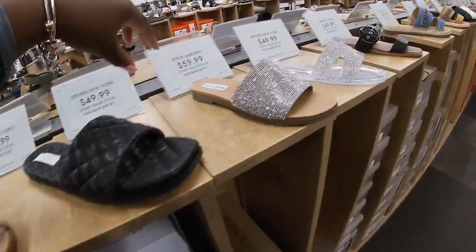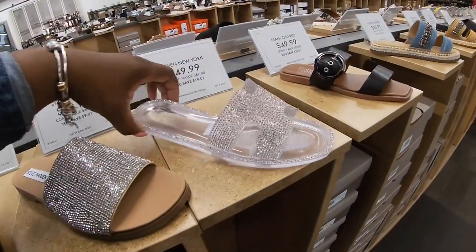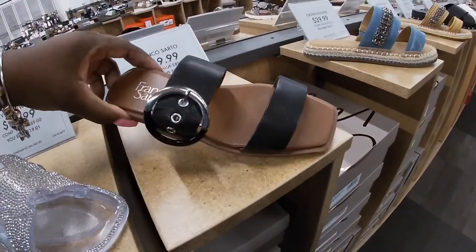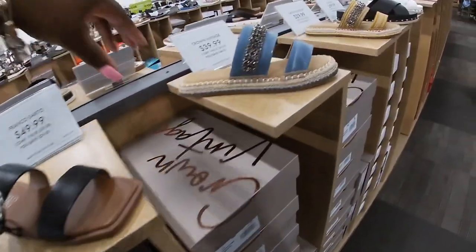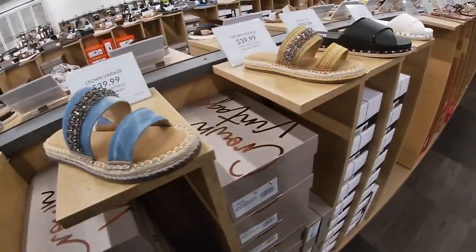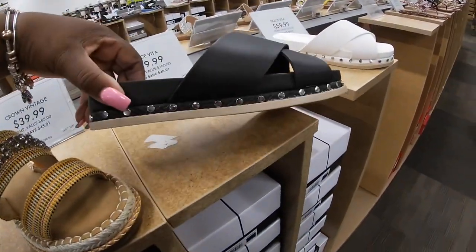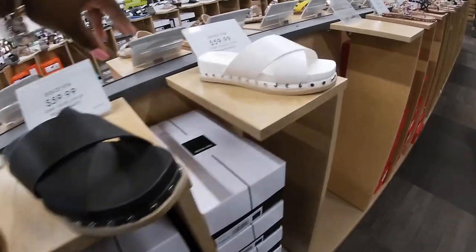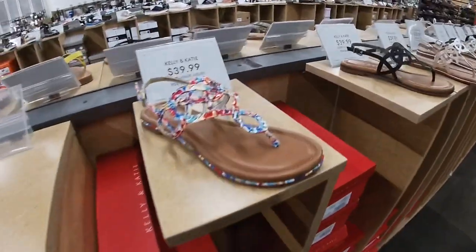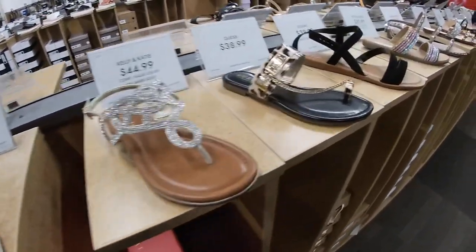Steven New York, 50. Steve Madden, 60. Steven New York, 50. These are cute. Frank Sarto, 50. And that cute black. Crown Vintage, 40. I like that at the front. And then they have them in a cute mustard color. And Dolce Vita, these are 60. And they also have them in the white. All like a creamish. Kelly and Katie, 40. They have them in the multicolor, the black, rose gold, the white, rhinestone.